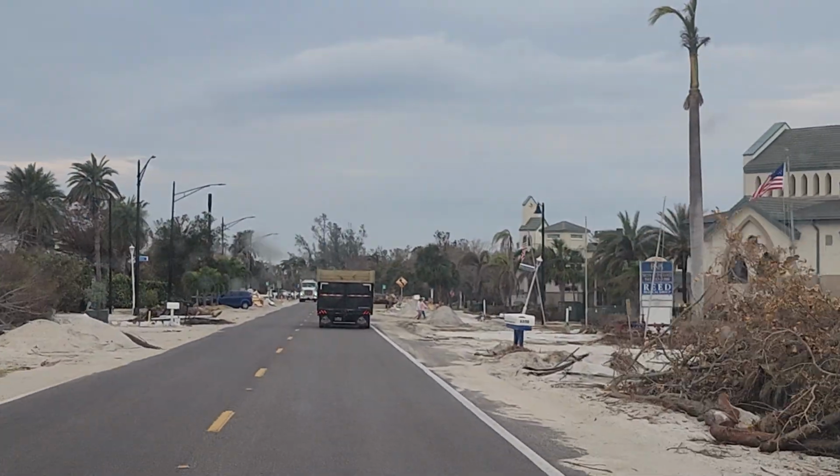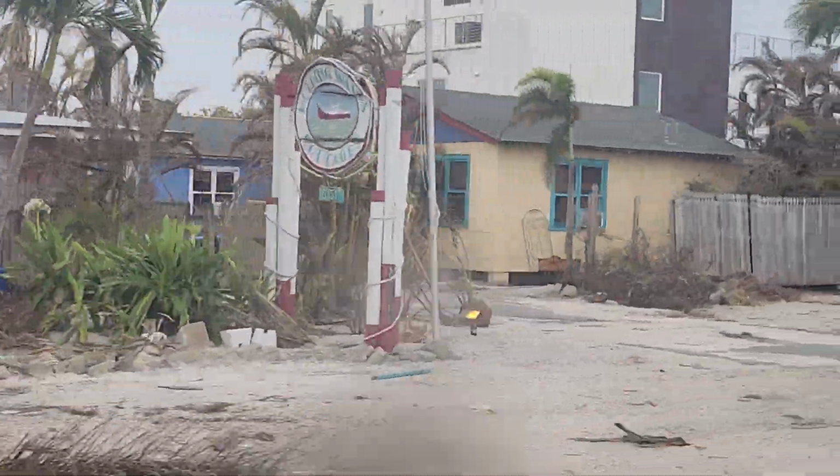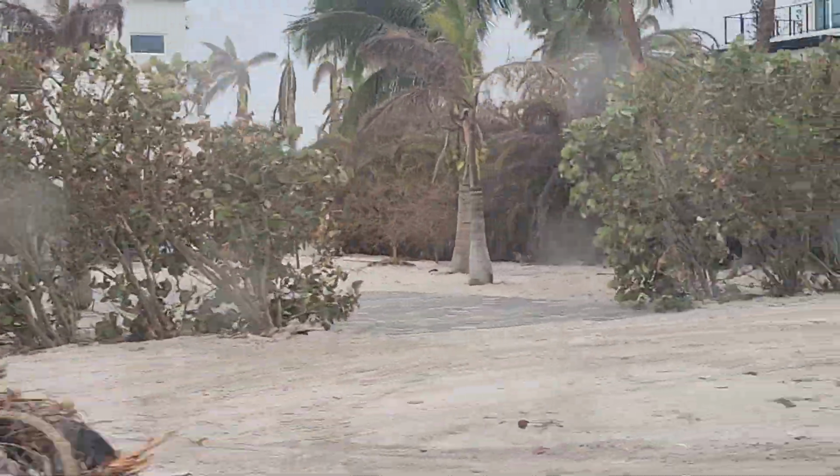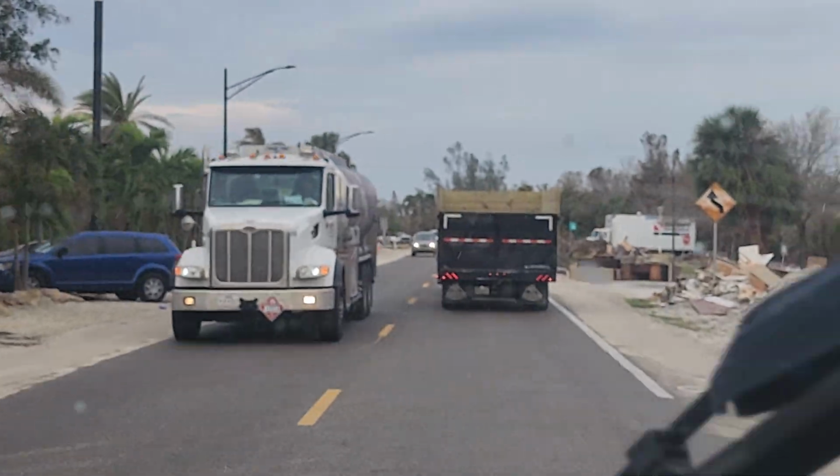We'll be coming up to Bradenton Beach here before too long. But all these little places to stay, the Airbnbs, the little resorts, are all closed.